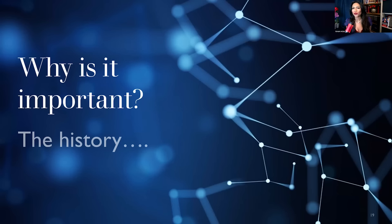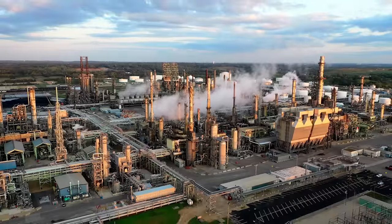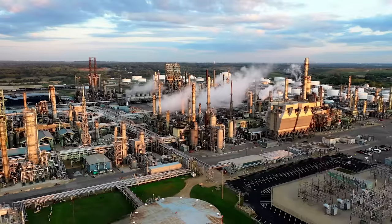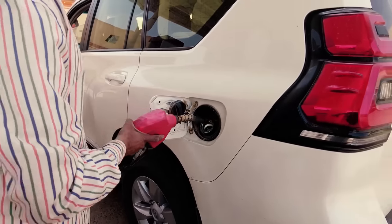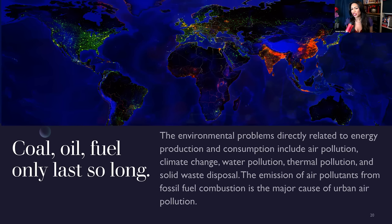Now, why is nuclear fusion so important? There's a history behind this. You see, coal, oil, and fuel can only last so long. They're limited resources. And if we look at the consumption of these products, they're contributing to climate change, water pollution, thermal pollution, and solid waste disposal. These are limited resources. You see, there are climate change issues associated with these products.